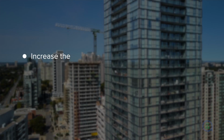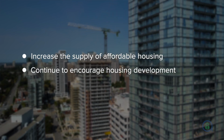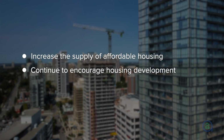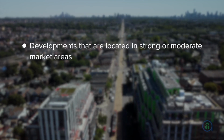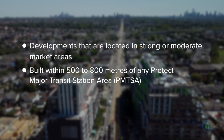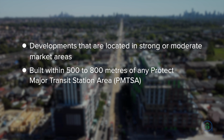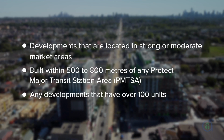By implementing this framework, the city hopes to increase the supply of affordable housing, continue to encourage housing development by supporting a diverse range of housing supply, and create more inclusive, complete, and equitable communities. This new policy in Toronto would apply to new developments that meet the following criteria. Developments that are located in strong or moderate market areas, built within 500 to 800 meters of any protected major transit station area, PMTSA, and any developments that have over 100 units.